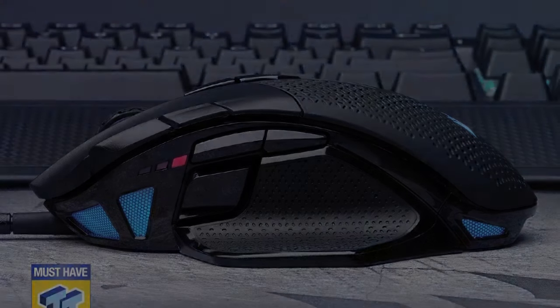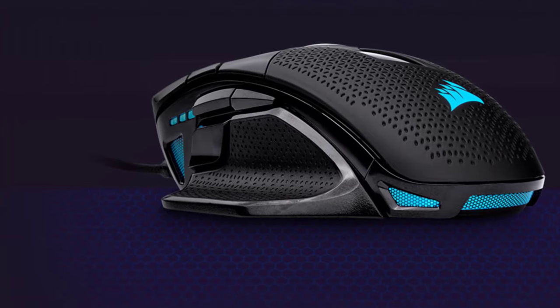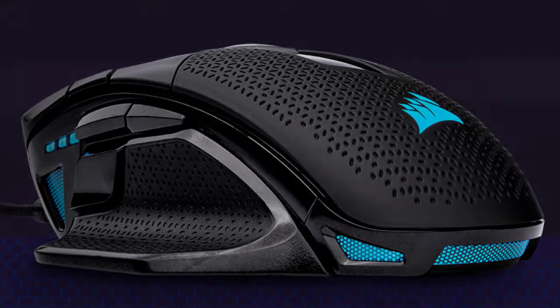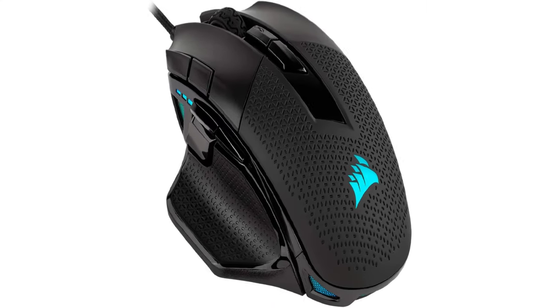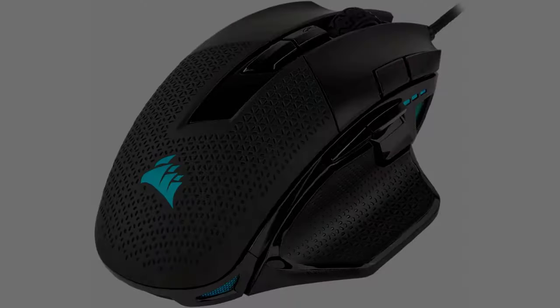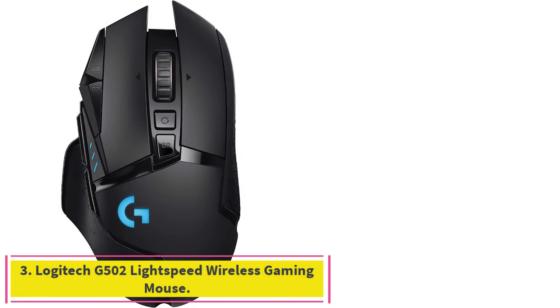Brand: Corsair. Color: blue, black. Connectivity technology: wired. Special feature: programmable buttons. Movement detection technology: optical.